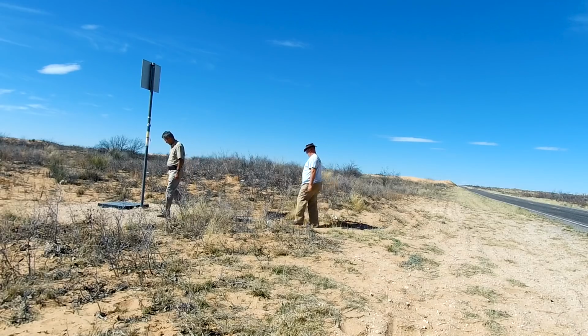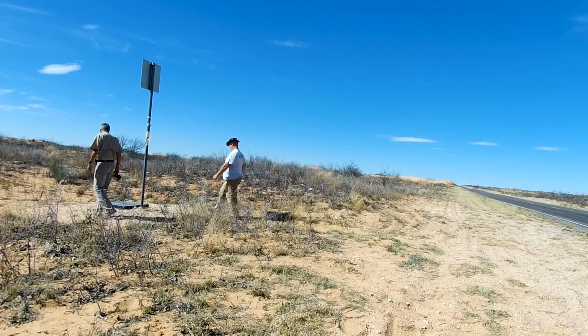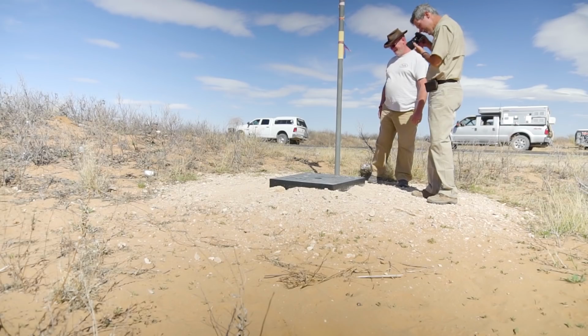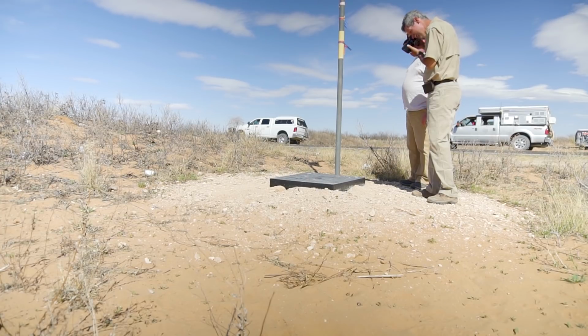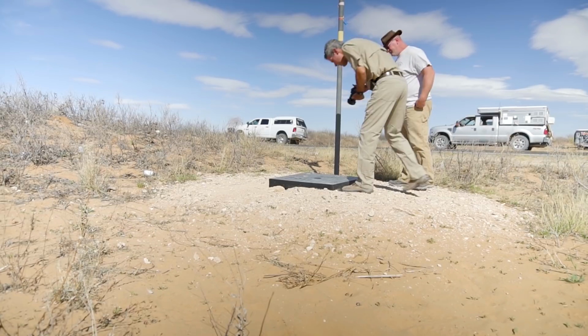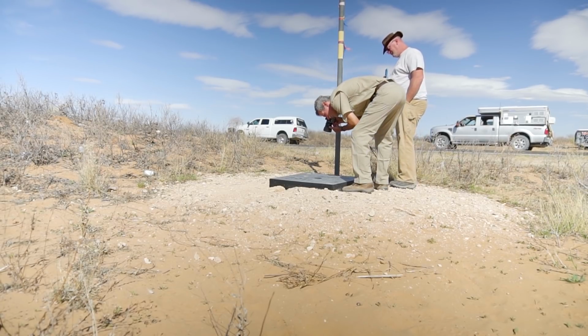The benchmark was interesting. I've never seen one captured or protected like that before, and I'm assuming because of the dune action that was there. So there was a cutout where you could look through the box and see the actual benchmark, which was, again, I've never seen anything like that. That one was kind of neat.